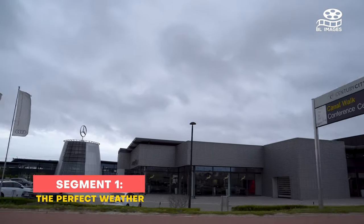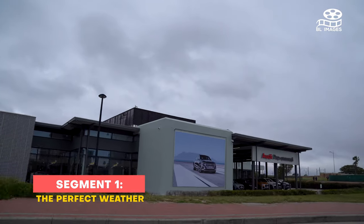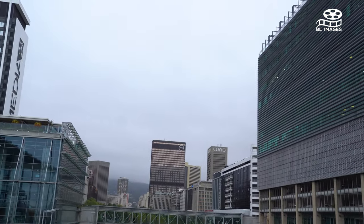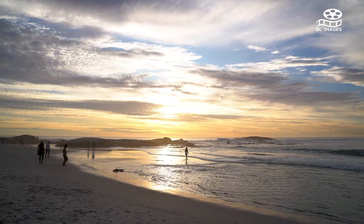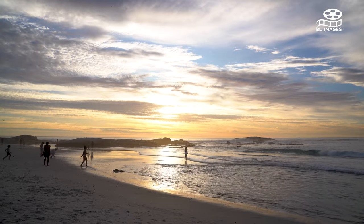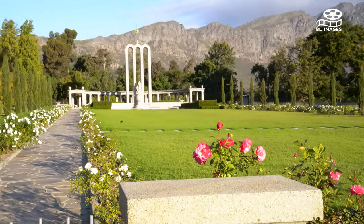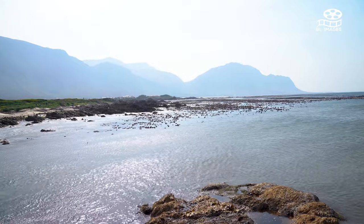First and foremost, let's talk about the weather. Cape Town experiences a Mediterranean climate, making it a year-round destination. But for those who prefer mild temperatures and clear skies, the best time to visit is during South Africa's summer, from November to February. Yes, you heard me right, November to February.